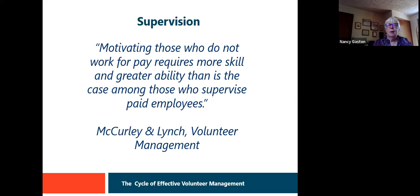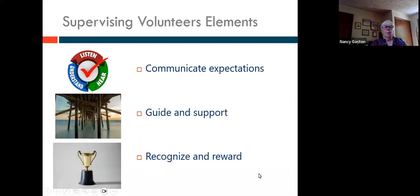And frequently they're painfully aware of that. This person doesn't even get paid. How do I supervise them? Well, in supervising volunteers, there are three things that are really important. The first one is the expectations. What are they there for? What is expected of them? Then to guide them and support them, particularly early on as they're starting this new thing, so that they can succeed, and then eventually to recognize and reward them for a job well done.